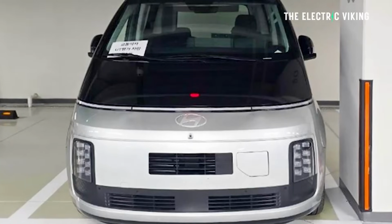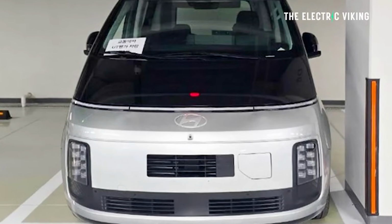I think the EV version would be a better option. It would certainly be cheaper to run. So guys, what are your thoughts on this vehicle?